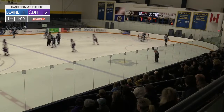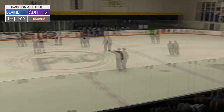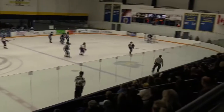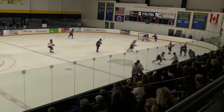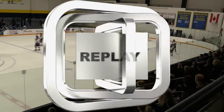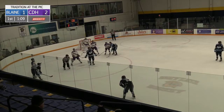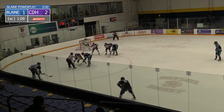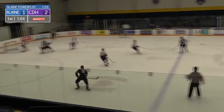So it's a trip, and see if we can catch this one on replay here. Trip on Lippi is the call. See this play develop along that near side boards, and then this is where you get that trip right there. So penalty against CDH. And off the draw, Blaine will take it. Here's Hansen holding on to it, bumping it back to the point.